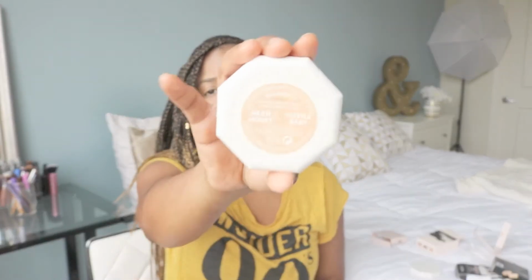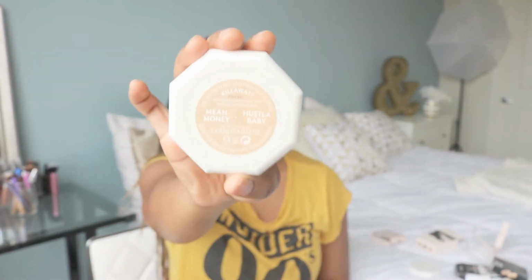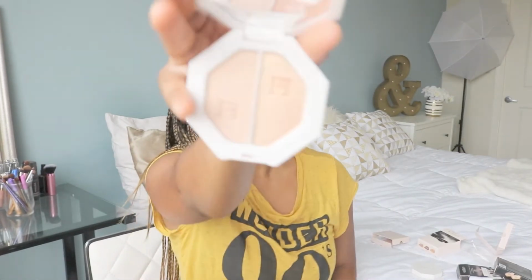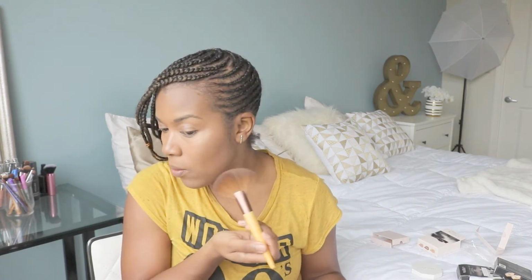Okay, the other duo I have is this Killawatt Duo in Mean Money and Hustler Baby. And, ooh, open. And look at that, gorgeous. Take my little fan brush. Can't wait till the actual highlighting brush comes because it looks super handy. It's shaped after a shark's tooth. And I'm gonna, wow.